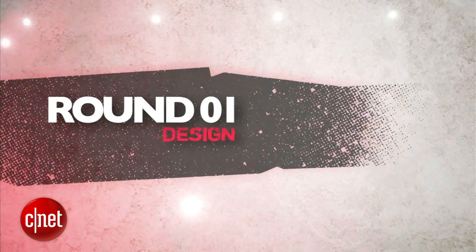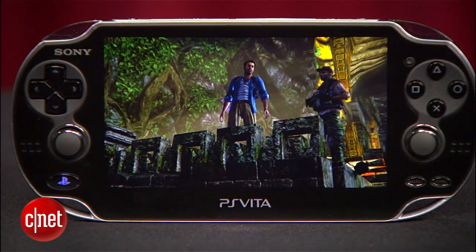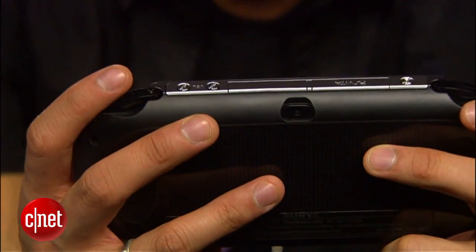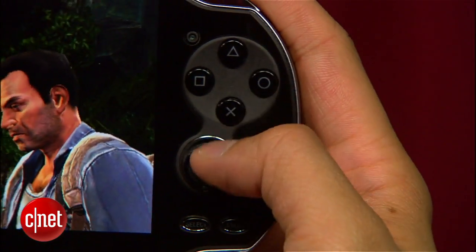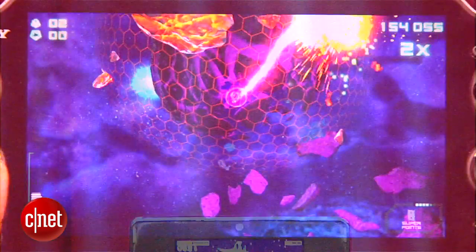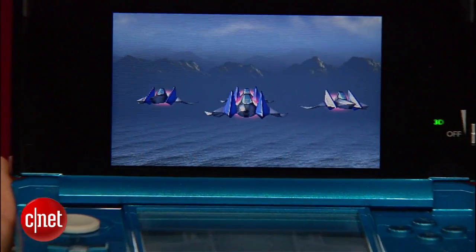First is design. The PS Vita is flat out the sexiest gaming handheld that shows off its gorgeous 5 inches of OLED goodness, and its smooth curved edges fit comfortably in your hands. Now we know it's not the most pocket friendly, but you won't even care because you'll be entranced by its amazing screen.